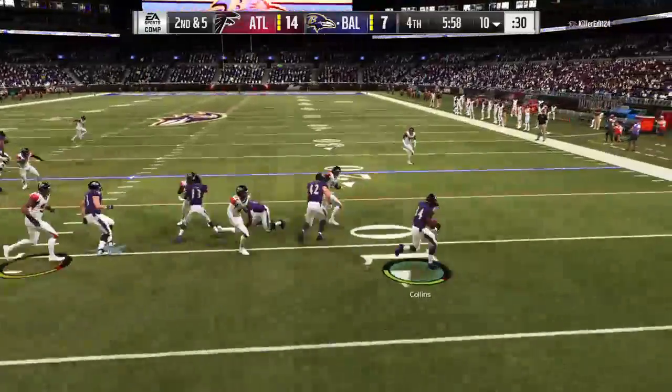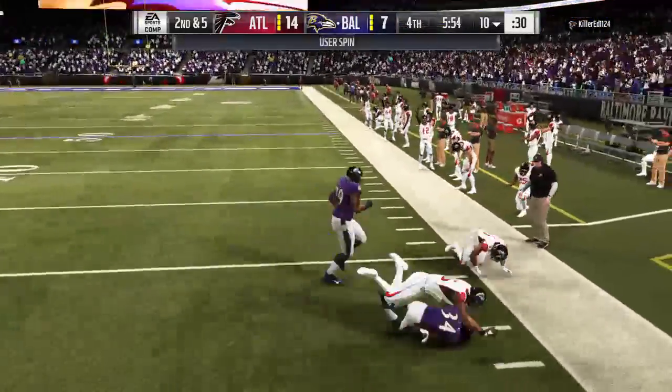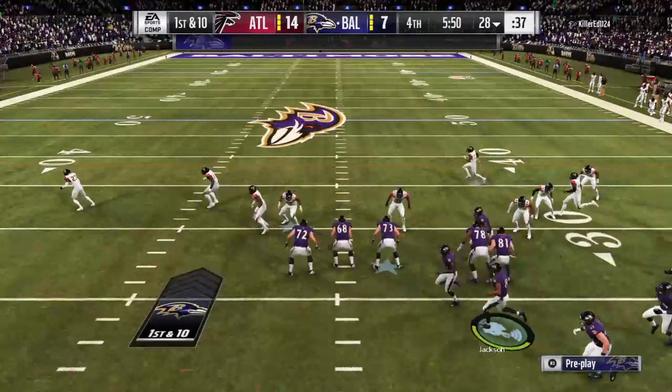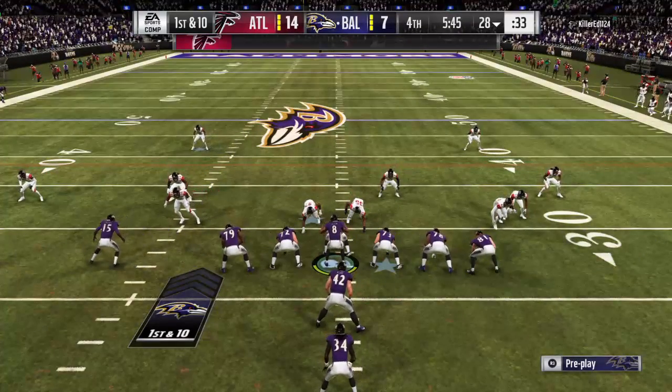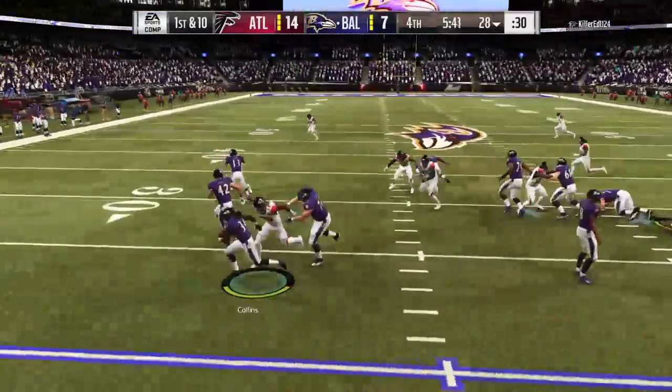They go again with Collins. And he's taken down, but not before he gets this across the 25-yard line. A big one there for the Ravens. It goes for 18. We'll definitely see some open running lanes, and he's taking advantage of it right now, but that shouldn't be a surprise.